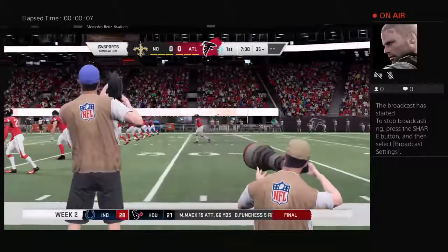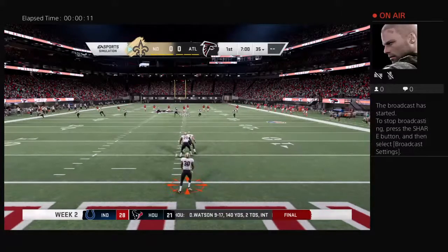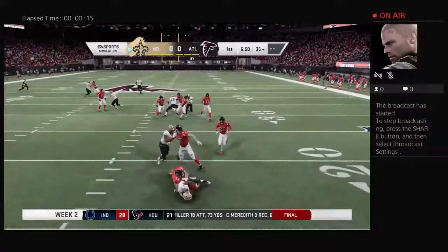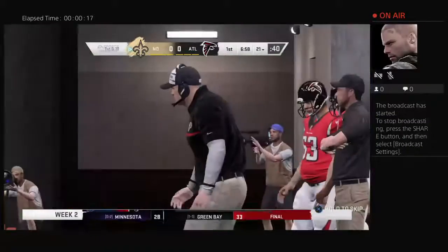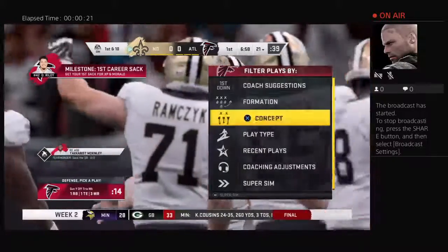EA Sports. Tonight we wrap up an intriguing Week 2 with a good Monday night matchup between the New Orleans Saints and the Atlanta Falcons. And he'll take it a yard or so past the 20, call it the 21-yard line.